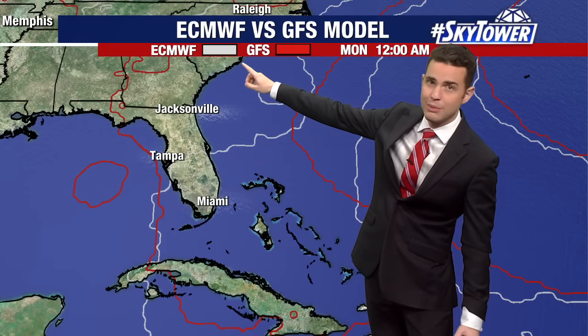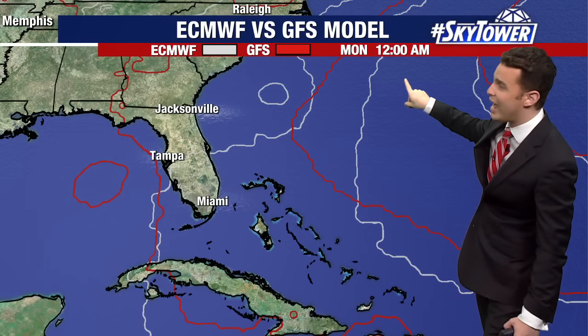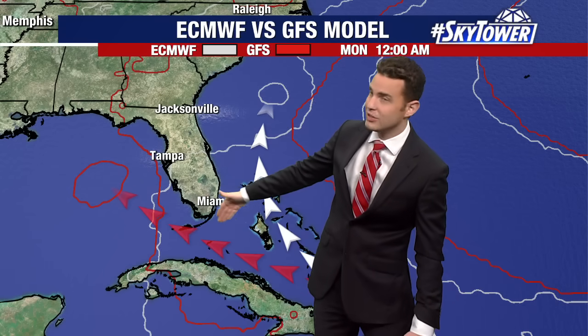which means that there's a lot of questions about where this could potentially track next. As we look at two of our prominent forecast models, the European model shown here in white and the GFS, the American model here shown in red, two closed areas of circulation are shown on this map as we head into the early hours of Monday morning. Notice the European model taking this very far east from Florida, and notice the American model taking this west of Florida.